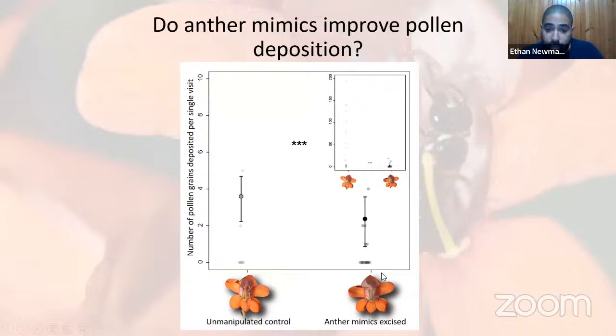With regards to how much pollen was deposited per single visit, you can see that on your x-axis over here, we have an unmanipulated control again, and then flowers with the anther mimics excised. And then we also have on the y-axis, number of pollen grains deposited per single visit. And although these error bars may seem like they overlap quite a bit, this is actually just zoomed in. So if you zoom out a little bit, this inset over here, you can see that per single visit, okay?